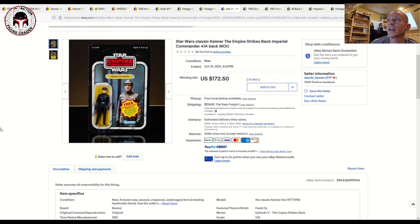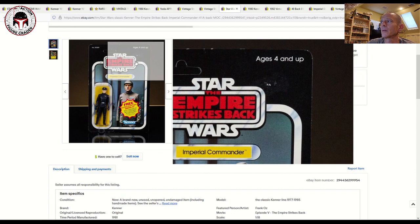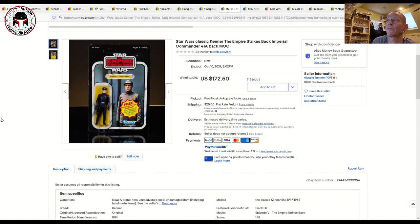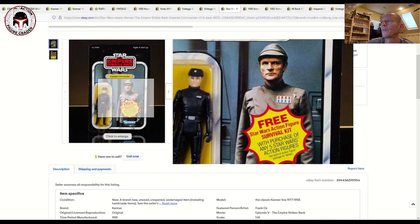Going back to mint on cards now, here was one I thought was a pretty good deal. You don't really know what you're going to get with something like this. It did have some litho damage there in the upper right-hand corner on the front of the card, but this one was a 41A back Imperial Commander with the survival kit offer. Really nice example overall, very, very clean, probably an 80 grade overall. And whoever got that got a steal of a price, in my opinion. That sold for $172 and change, plus $20 shipping. So let's call it about 200 bucks. I think that was a great price, whoever picked that one up, for a very desirable figure.